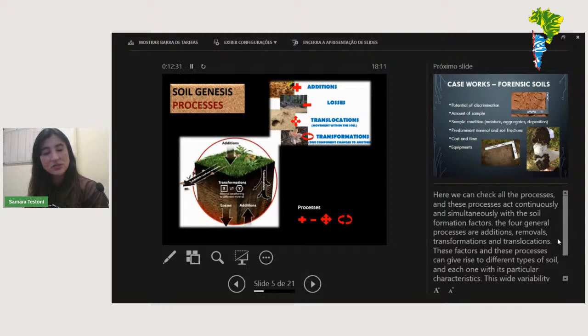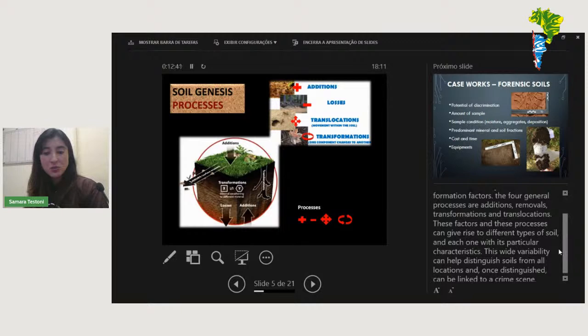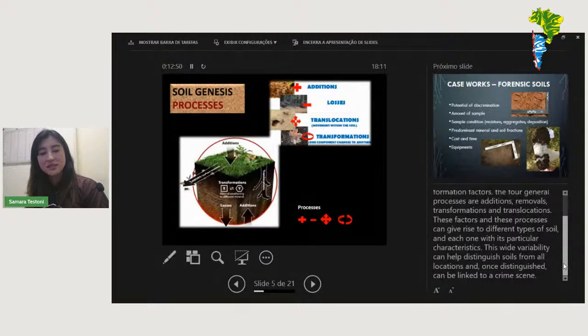These factors and these processes can give rise to different types of soil, each one with its particular characteristics. This wide variability can help distinguish soils from all locations, and once distinguished, can be linked to a crime scene.